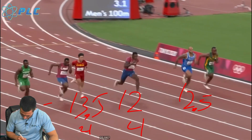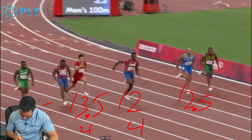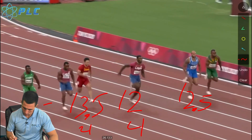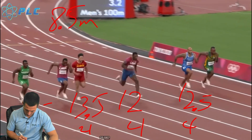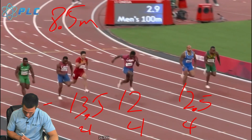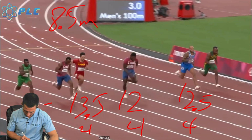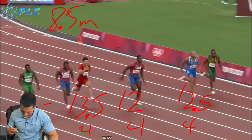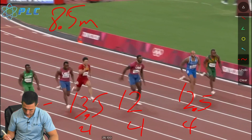Okay, and then we're going to go also with Marcel Jacobs. He's right on there. 1, 2, 3, 4. Yeah, so they all took about 4 steps to go that 8.5 meter mark. Okay, so we're going from one yellow line to the other. Again, it's all kind of relative. You can see Fred Curley started a little bit behind it and also ended up a little bit more out in front of it. So it's definitely more than 8.5 meters is how far he traveled. But we're going to just go with the 4 here.